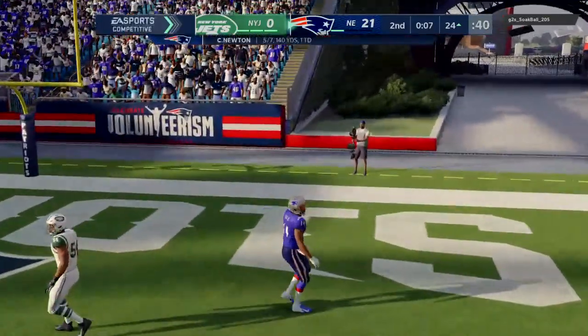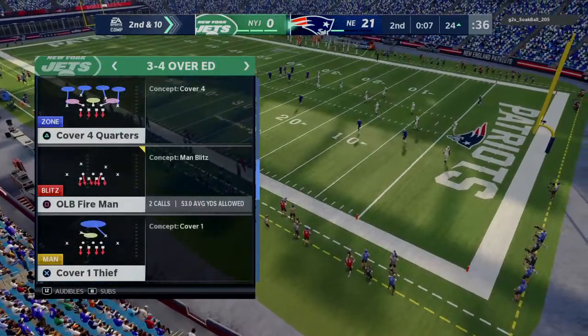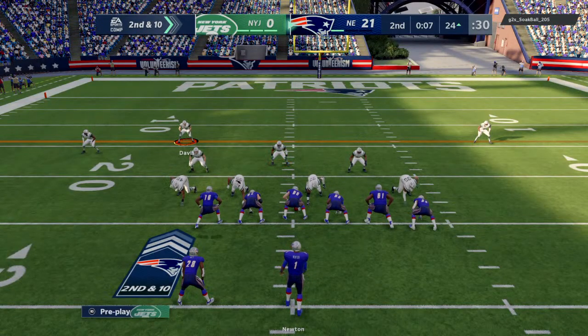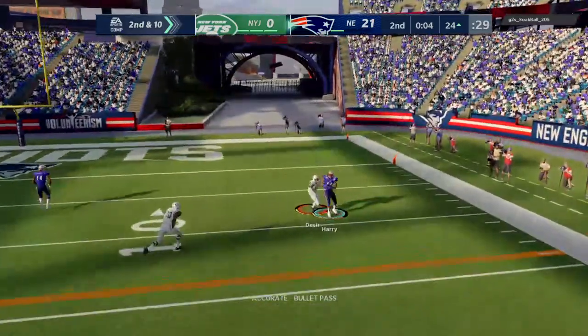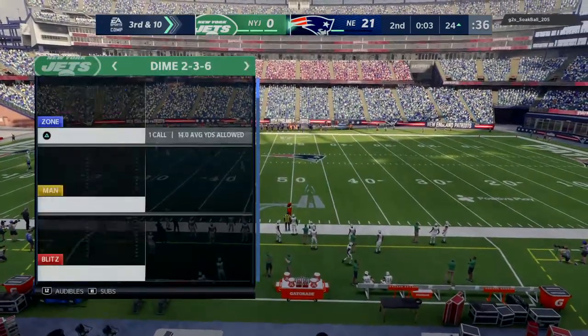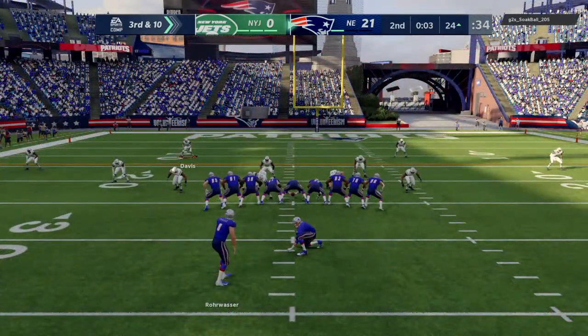And that is incomplete. 7 seconds remaining. He was looking for Mohamed Sanu there, but it's going to be 2nd down. Brings up 2nd and 10 at the 24-yard line. Throwing again, Newton. And this is incomplete with the clock showing just 3 seconds left. N'Keal Harry, incomplete. So 3 seconds remain in the half.